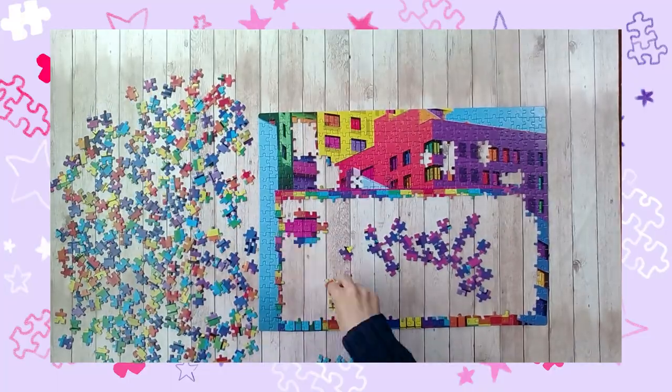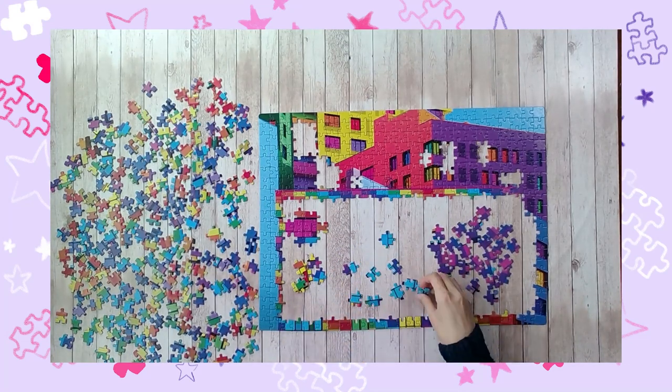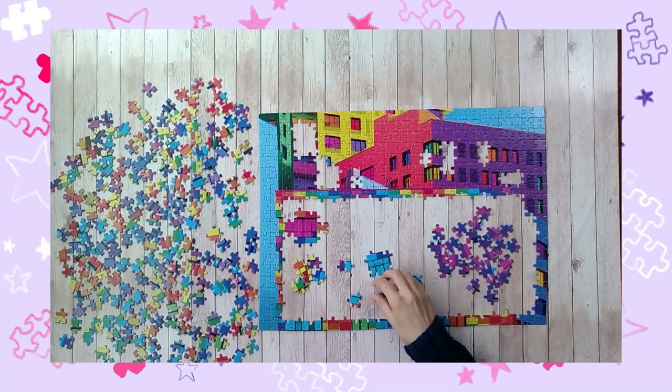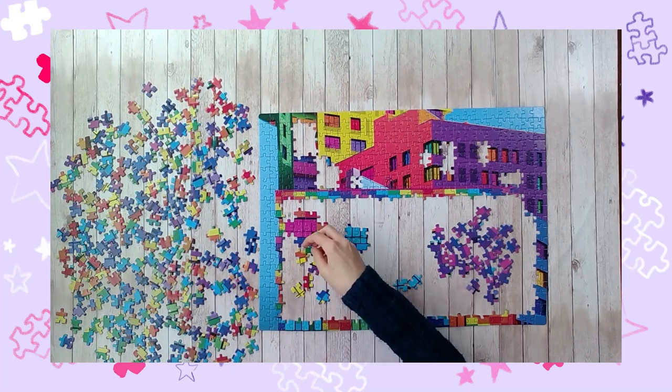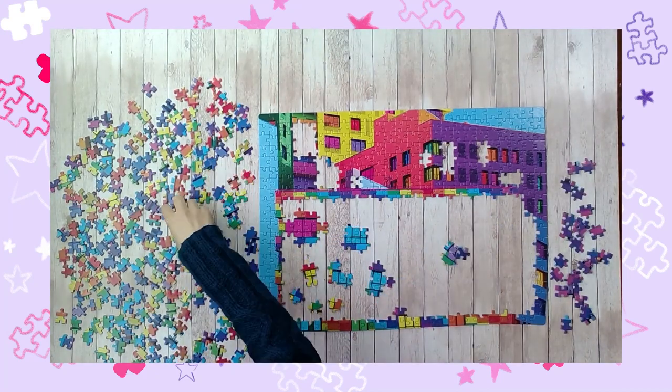The rainbow building was a bit harder and I have to admit I was a bit lost. I wasn't sure where to start this part, so I started with the windows. It helped a lot that the windows had different colors. I then noticed the dark blue pieces from the building on the right, and so I separated those pieces to later do that part of the puzzle.